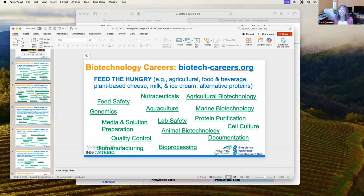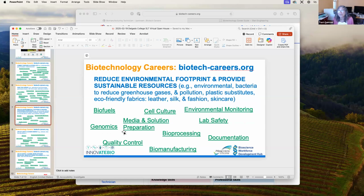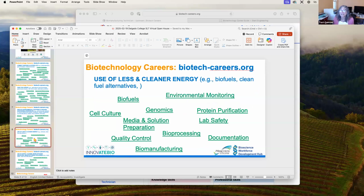Feed the hungry. There's a lot of really cool things going on out there. Not only is this for agricultural industries, food and beverage industries, but there's so many new things going on with plant-based foods and with alternative meats that are grown by cell culturing. There's so much going on in the food areas. There's also a lot going on environmentally with biofuels, environmental monitoring, a lot of the same things, but you're applying a lot of these skills that you're going to need in every area of biotech. So the point of this is that these skills are transferable and you have so many options. These are such valuable skills that you're getting.